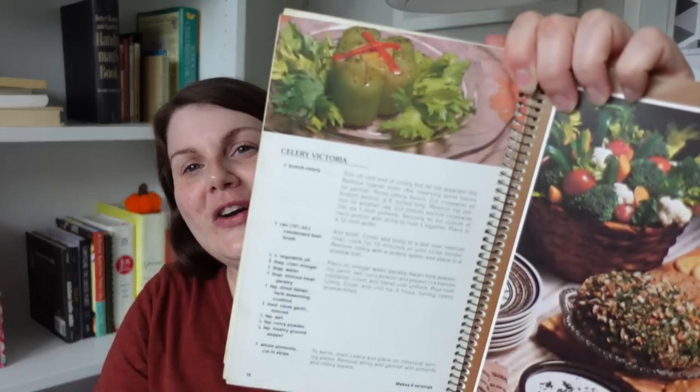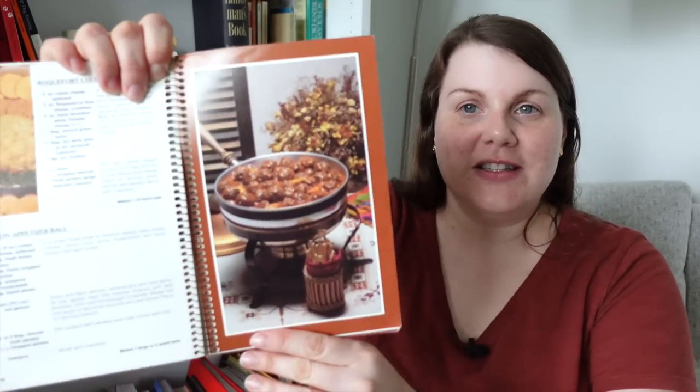I have one or two others in my collection. This one is from 1982. And I really love this avocado green color of it. Oh, look what I flipped right to. Celery Victoria. The photos in this book are super 80s, very nostalgic for me.